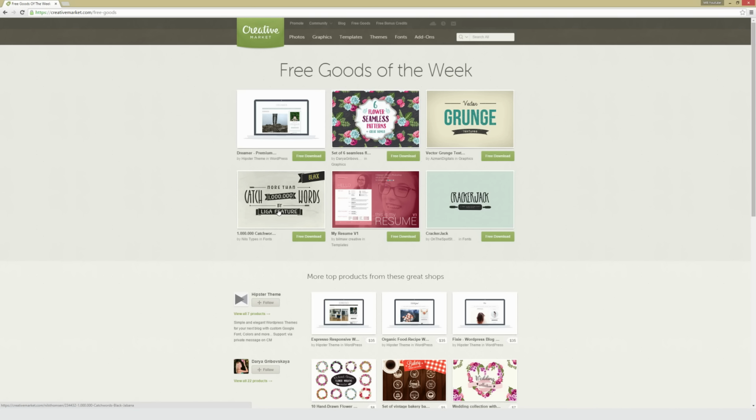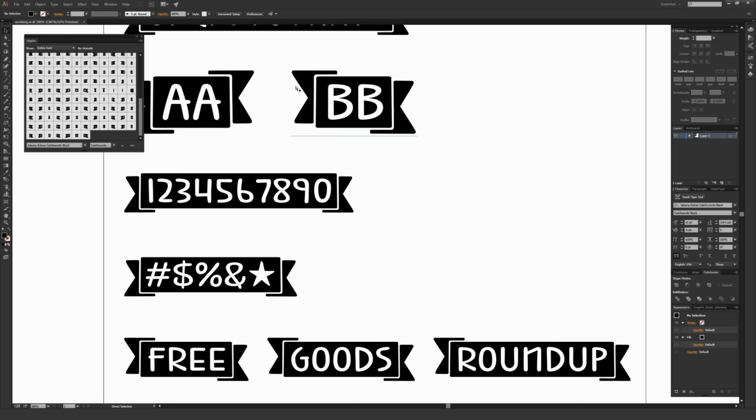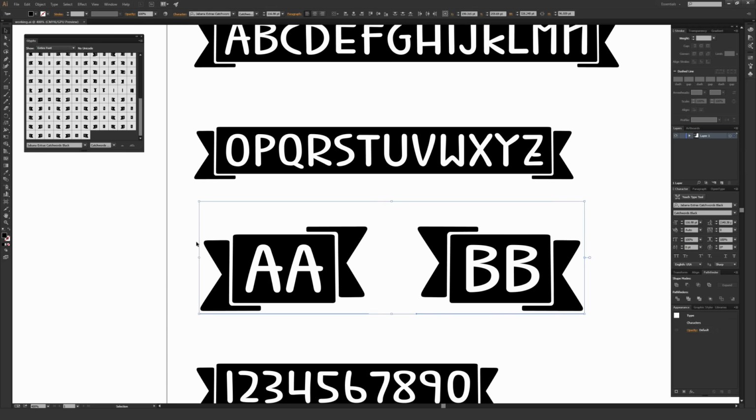Next up is 1,000,000 Catchwords. This font is provided in OpenType font format, and as you can see right here, it has kind of a neat feature, and that feature is that all the letters appear to have a banner behind them. So I'm going to start with the letters up top here, and then I'll show you a special feature in just a second.